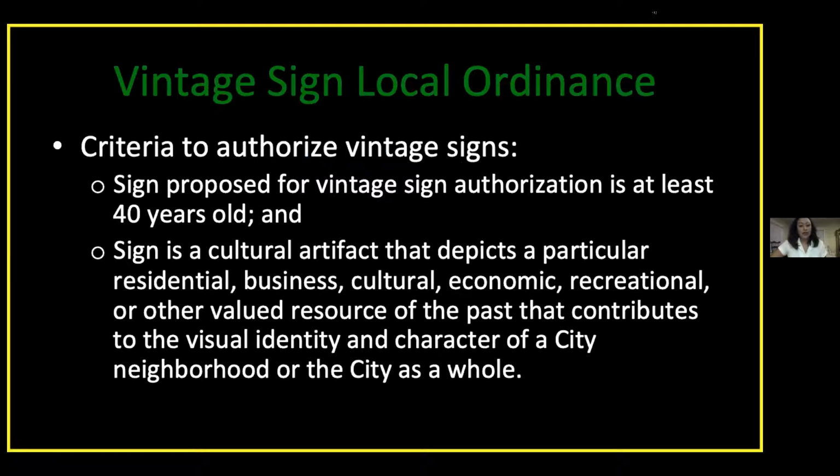There are 2 criteria to designating or authorizing these vintage signs. One is that the sign being proposed for authorization needs to be at least 40 years old. Providing historic photos is usually really helpful in making the case that it meets this criteria. A lot of signs in the early days didn't require building permits, or we didn't actually have that process in place to require building permits for putting up signs. So historic photos really help to make the argument that a sign meets this criteria.